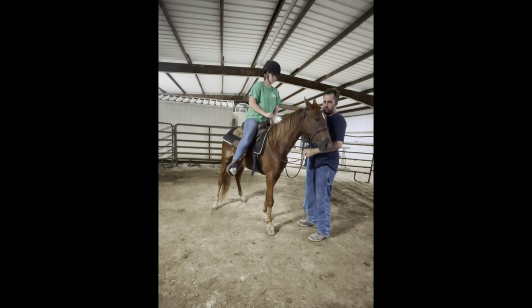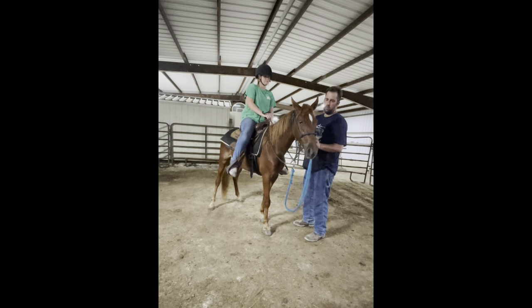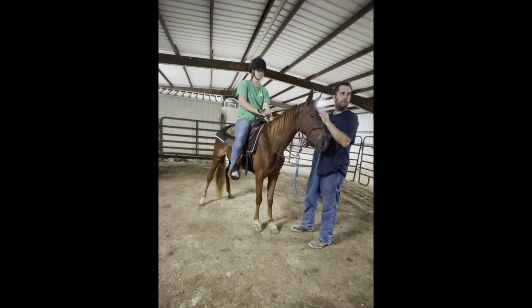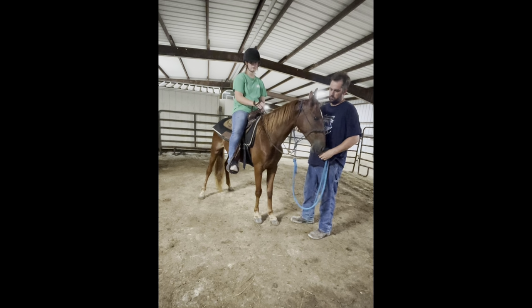Later that night, after a several hour break and a snack, we got her back out, and this is the first time we got on her with a saddle, and this is still day one, I believe. You can see the mare is not scared at all because of how many times you get on and off of them at the river. Once again, that's a benefit of the river.